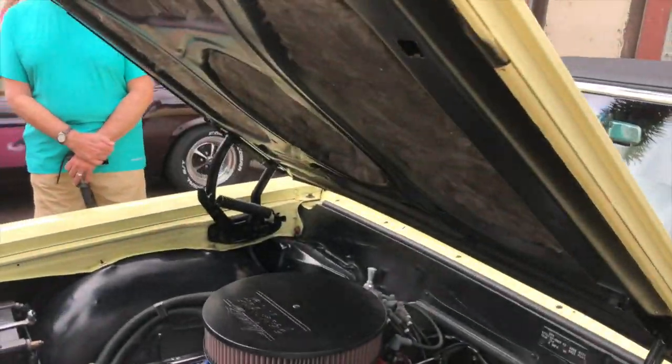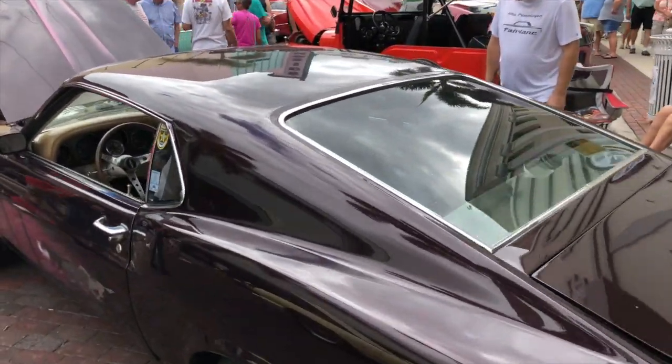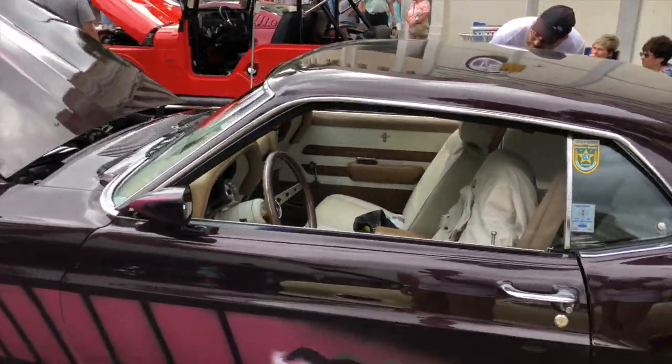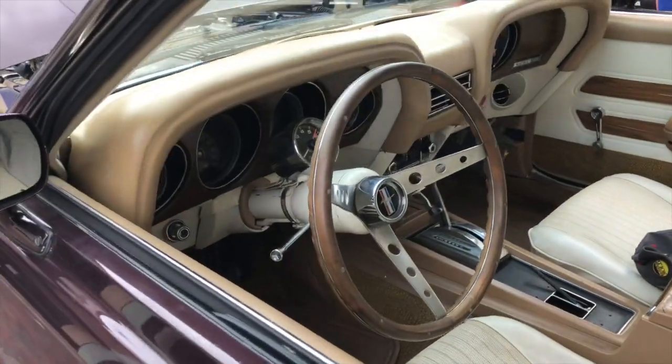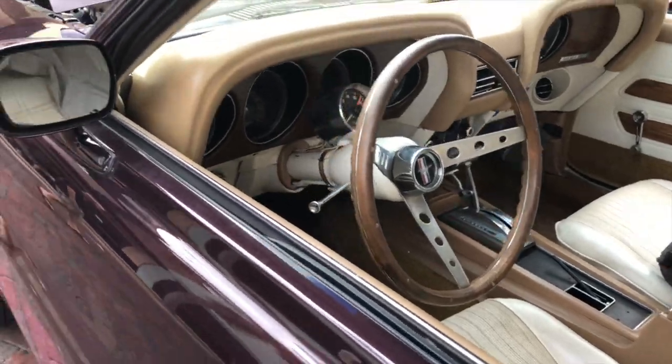Anybody? Here we have a 1969 Mustang. What is it? It's like a Boss, but I don't know if it is a Boss or not. The Spy Who Loved Me. That is correct. Interior looks very original. Give him a license. You can see the engine now.